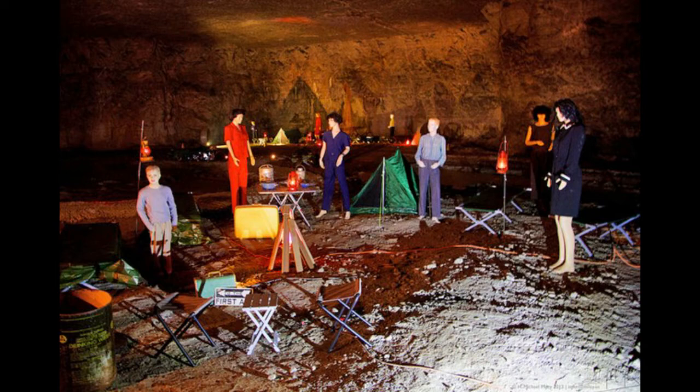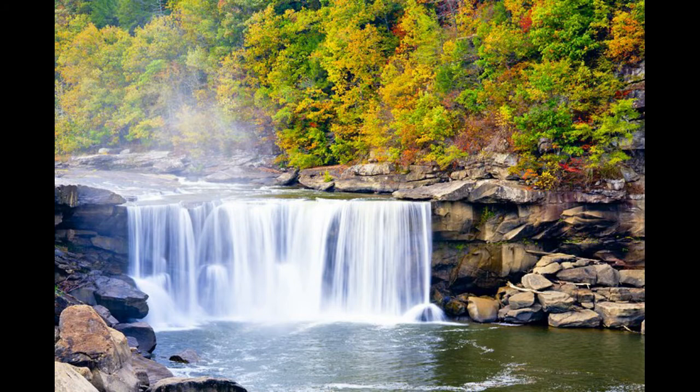The more adventurous can choose from a 2-hour zip-line tour or an aerial rope course, and kids of all ages will have fun on the unique underground dirt bike course. 6. The Cumberland Falls State Resort Park.